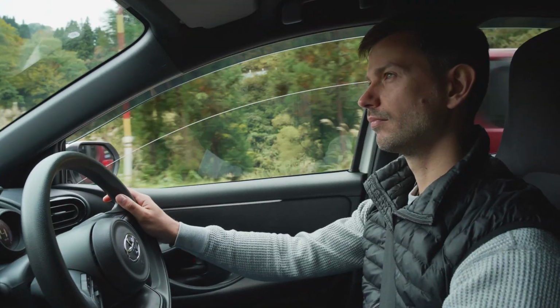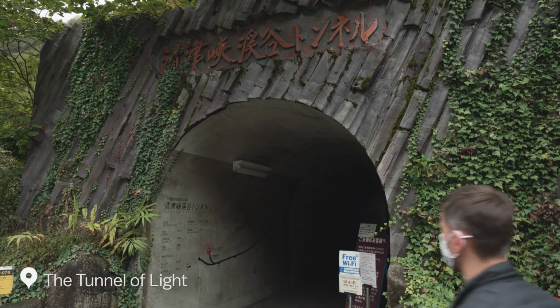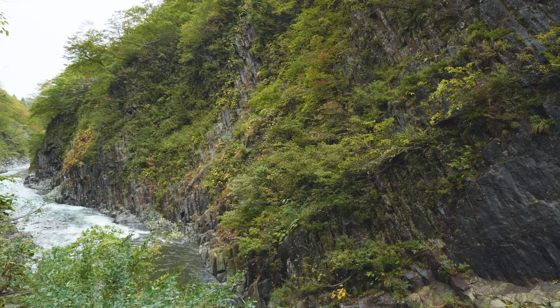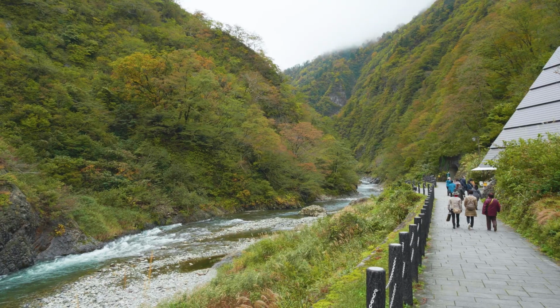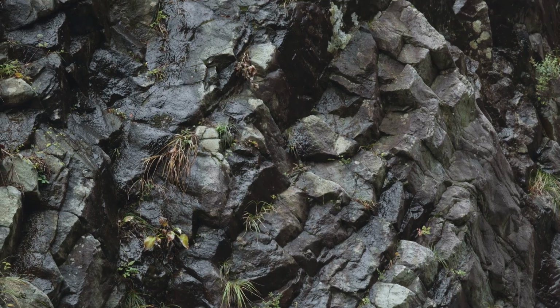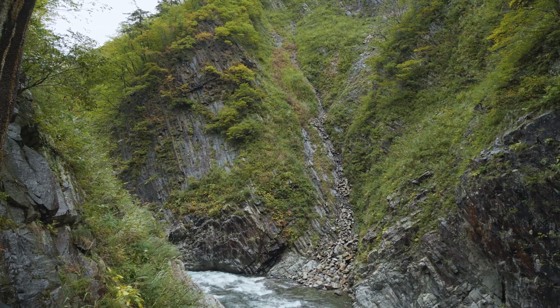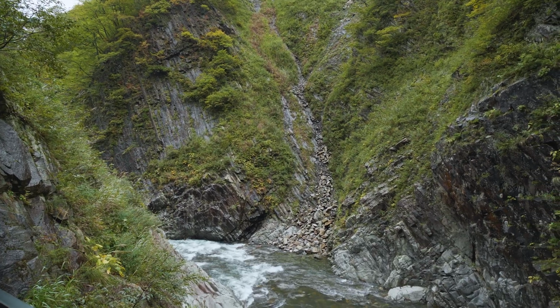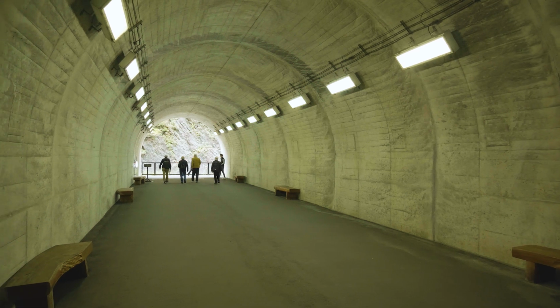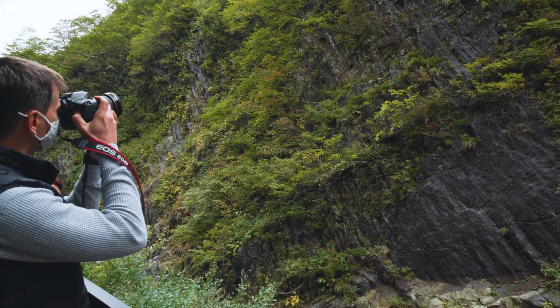Our final stop in Echigo Tsumari is an art installation with an unusual setting, a 750-metre tunnel running alongside the scenic Kyotsu Gorge. Once a popular beauty spot, the gorge was declared off-limits back in 1988 due to the twin dangers of falling rocks and heavy snowfall. Almost a decade later, the government opened a pedestrian tunnel, allowing visitors a safe glimpse of the valley's dramatic rock face.